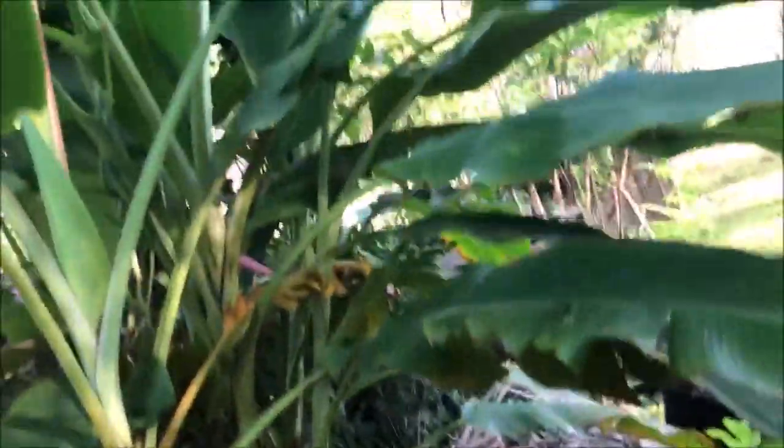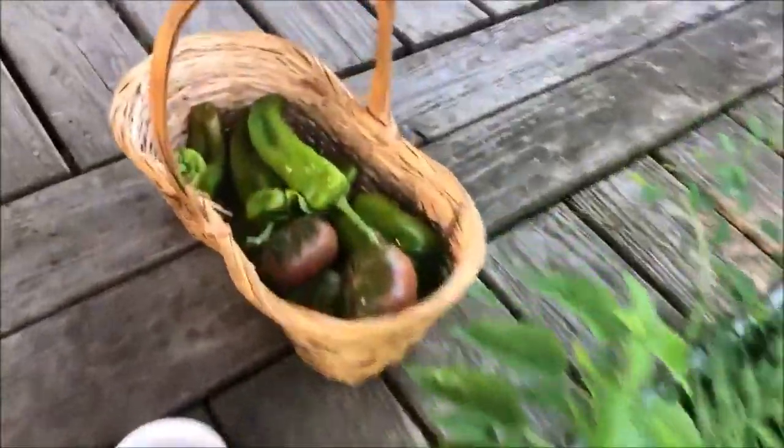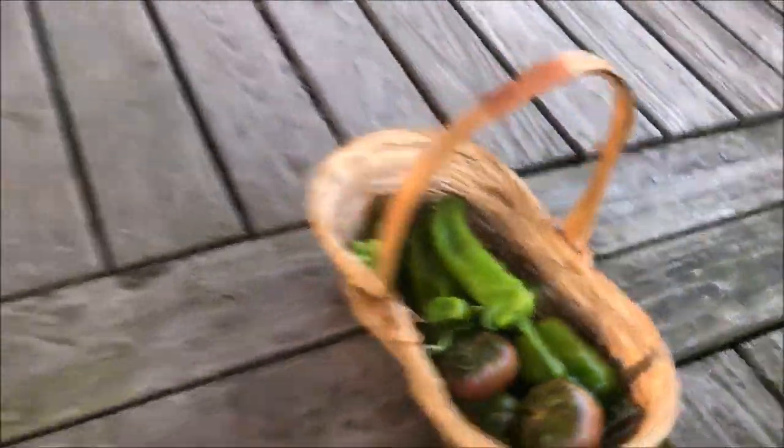Some more cucumbers back here. I don't know if your cucumbers grow up into your banana plants, but ours do, and they didn't really do any good because I planted them late. A few more cucumbers over here. Here's our pepper harvest and some tomatoes this morning.